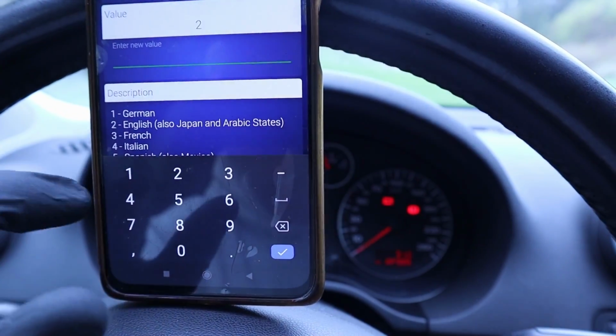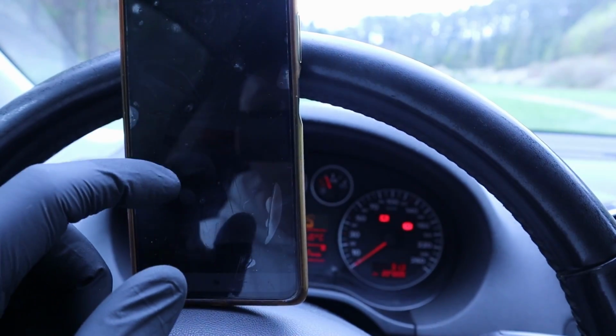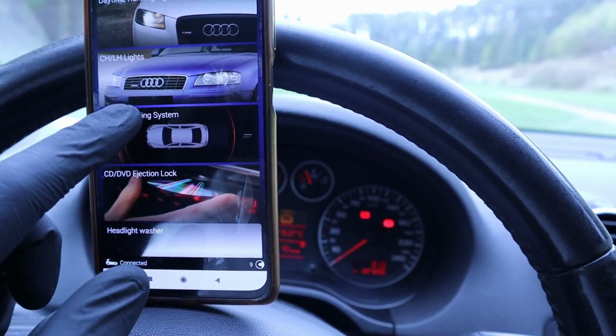The only limitation of this free plan is coding new features. You can still unlock and adjust features in your vehicle, but only with one-click applications, which are paid by OBDeleven credits that I talked about earlier.